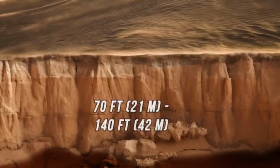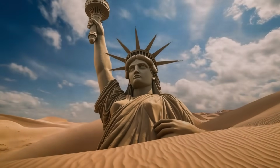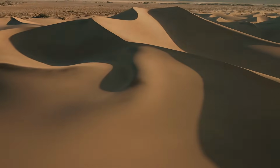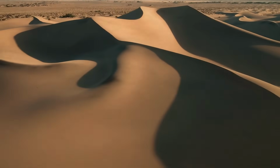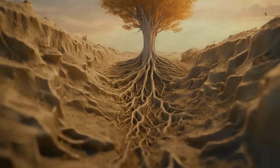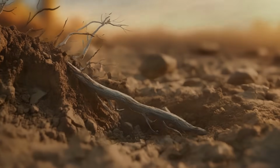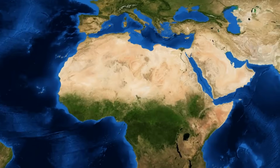That's not too deep. If you put the Statue of Liberty in a tall dune, half of it would still stick out of the sand. Its vast amounts in the Sahara were created by aeolian processes. That's Greek for wind. Over time, it blows and shapes the surface of the earth. In dry areas with sparse vegetation, winds erode the ground much faster. That's what happened in North Africa.